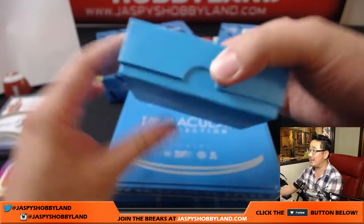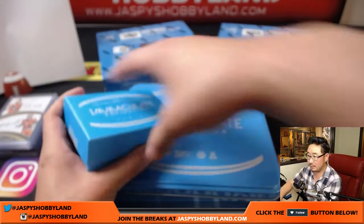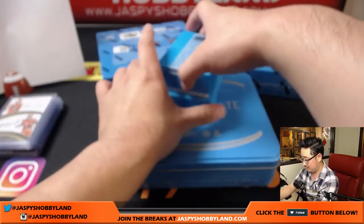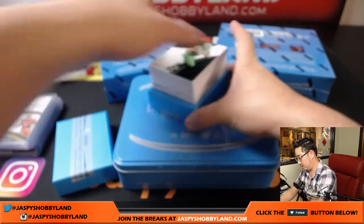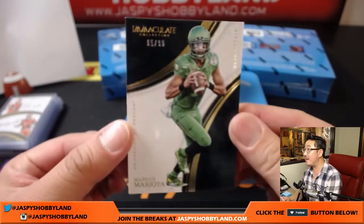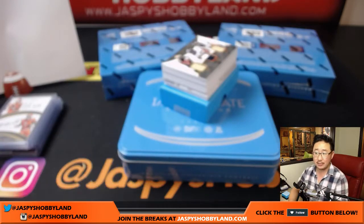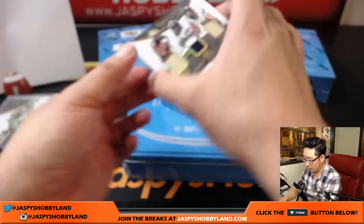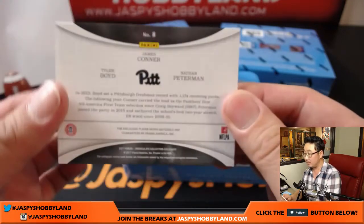Oh, fat box. Look at that. 65 out of 99, Marcus Mariota. That goes to Josh Snipes. Another one for Logan, 23 out of 25. Tyler Boyd, James Conner, Nathan Peterman. Nice triple relic there.